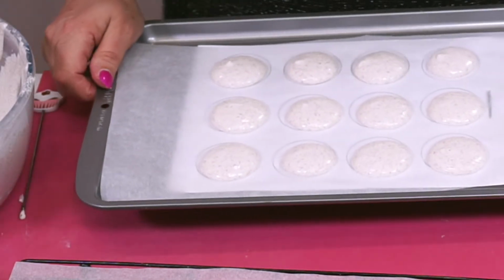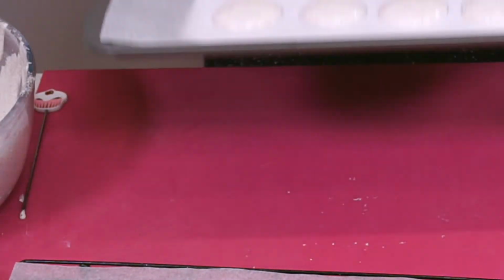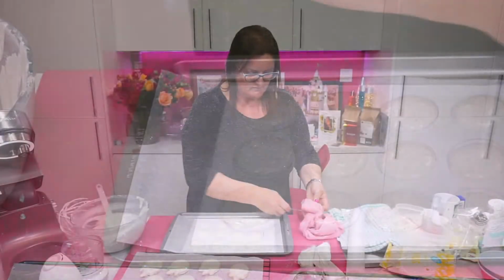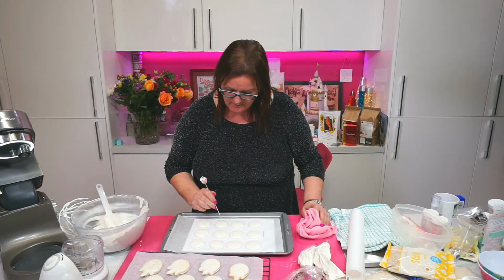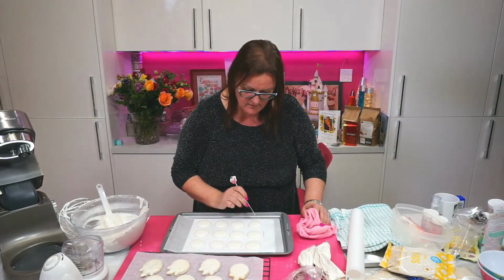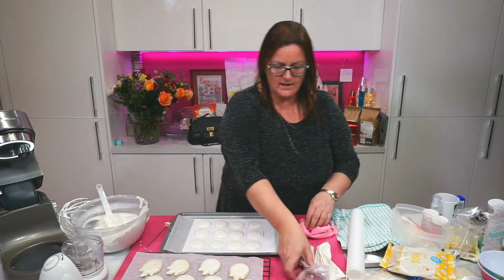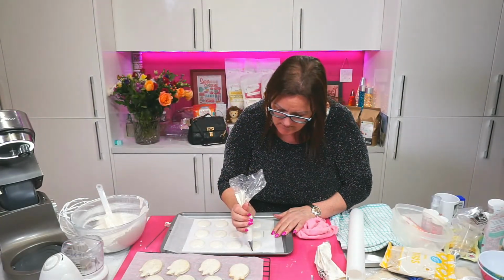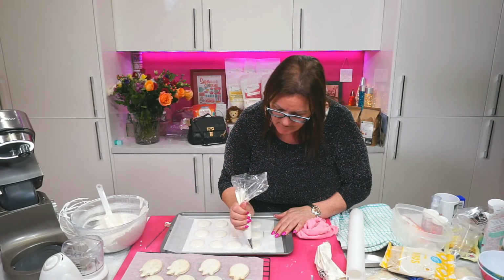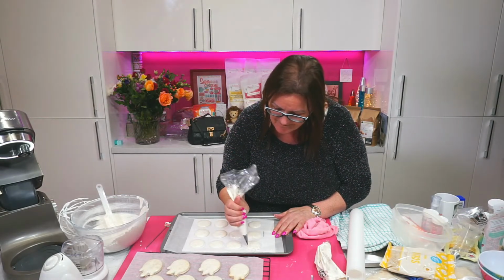Right, we're ready again. Any little air bubbles, just going to pop it there. The oven is at 150 degrees Celsius, but how long will it stay in for, Carol? 10 minutes. That's all you need. Well, we hope it's only 10 minutes. Yeah, it will be. Don't worry. I never have faith in my oven. I think we need a new one.